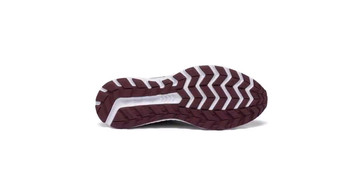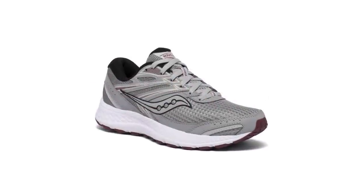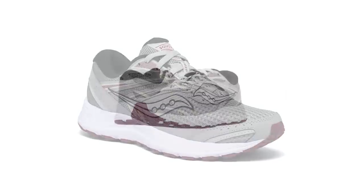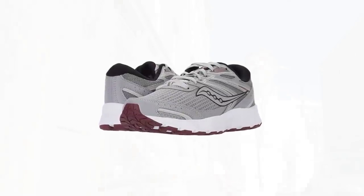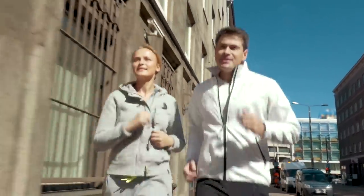This is not a pair of shoes you want to run in without socks. However, the upper uses some nice, breathable materials to keep your feet at a comfortable temperature throughout your run. The Cohesion is a great budget-friendly running shoe that ticks off all the boxes for runners who want to protect their feet and enjoy a comfortable ride for their first 5K or 10K run.